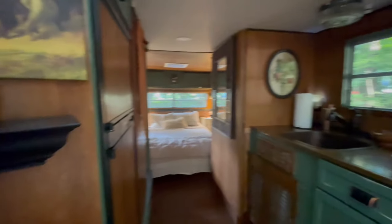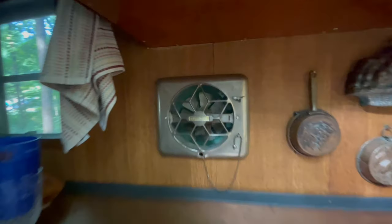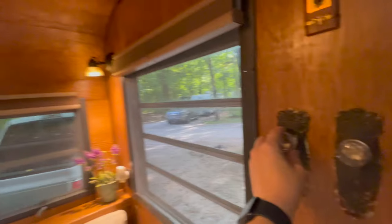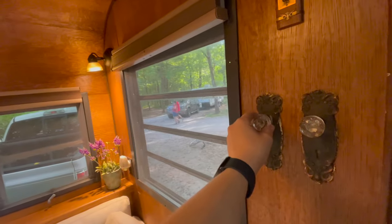I love what they've done with this and how the outside just got left shabby looking, and so it is a total sleeper. It looks nothing on the inside like what it looks like on the outside. It is over the top cool. Dimmer switch.